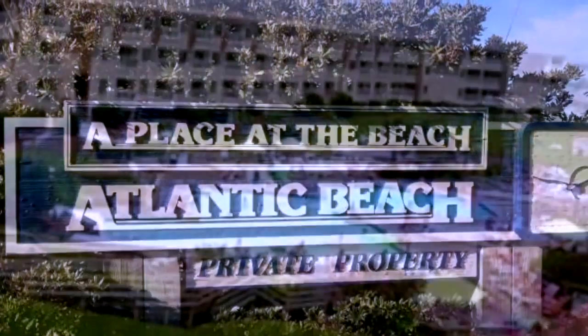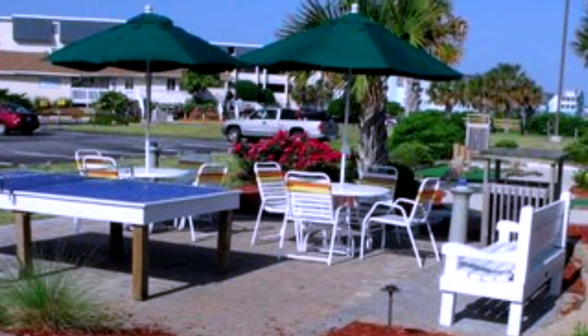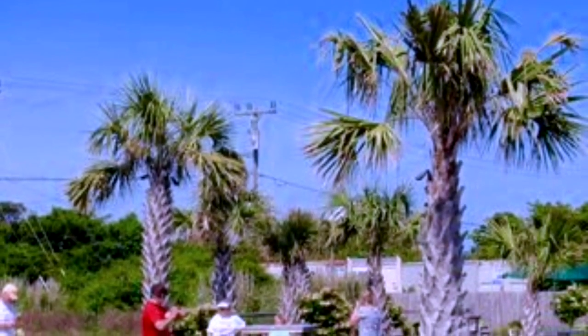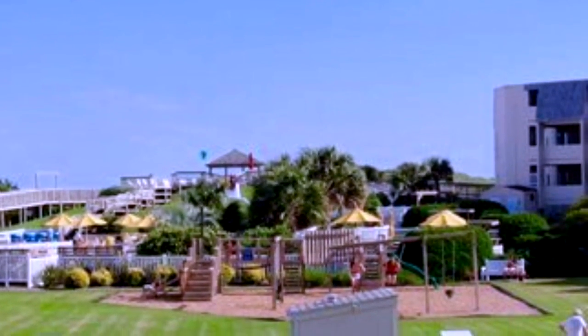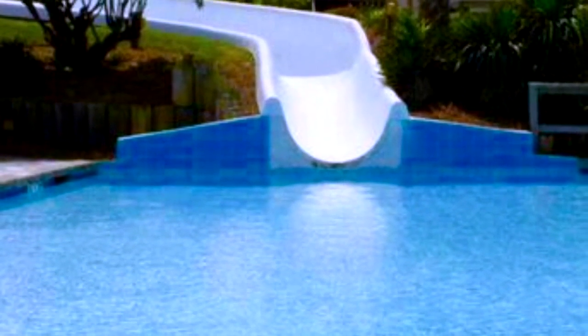A Place at the Beach is a resort-like property and place for fun in the sun in Atlantic Beach. Its many common areas and family amenities include picnic areas with grills and tables, basketball and tennis courts, and play areas for the children. Your family is sure to enjoy the huge, oversized swimming pool with lounge chairs and umbrella tables. The long, winding water slide is your way to make an entrance with a splash.